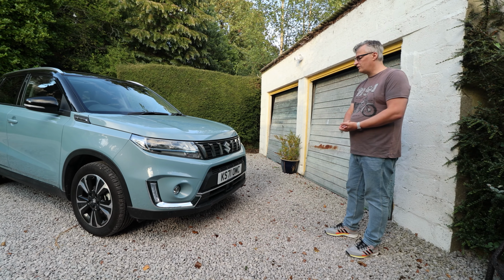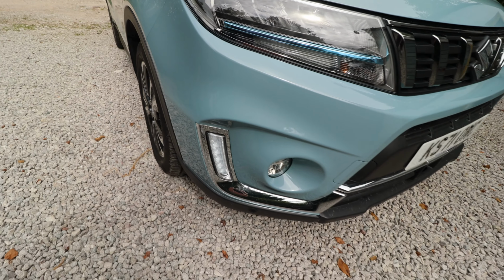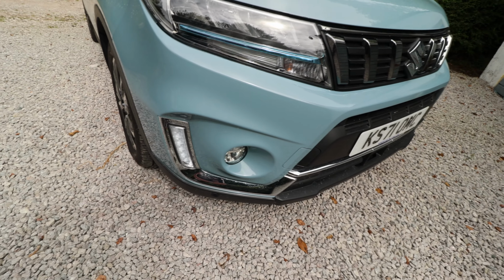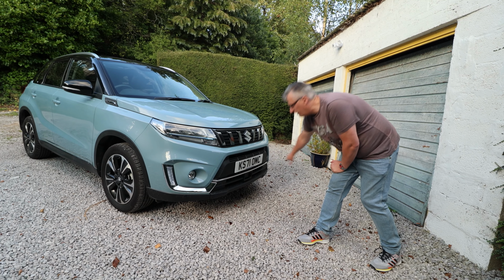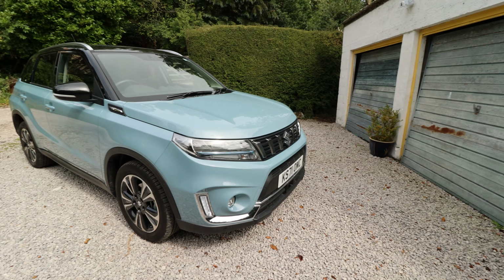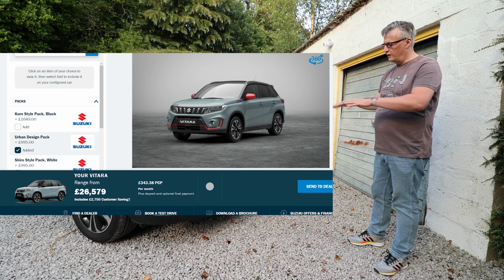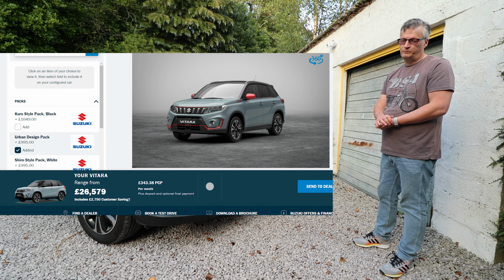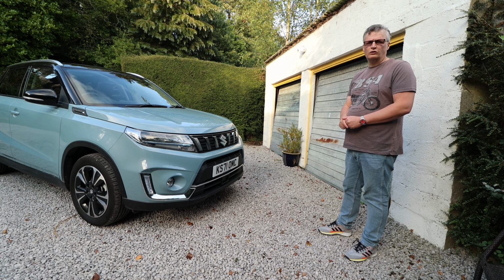I do like the style of the front. For a start, you've got these LED daytime running lights. You're guaranteed to get lots of chrome, but I think it works. I mean, for a start, you've got it in the grille, and then you've got it down here. But if chrome's not your bag, baby, then you could go for something like the Urban Pack, and that will give you red accents. There's also a fair number of colours to choose from. I think there's 11 in total.